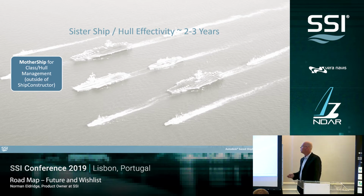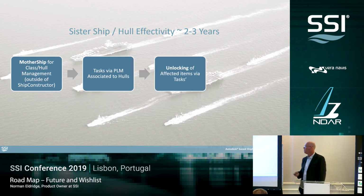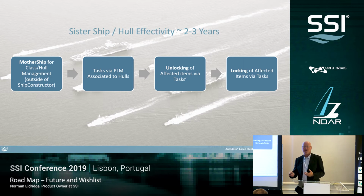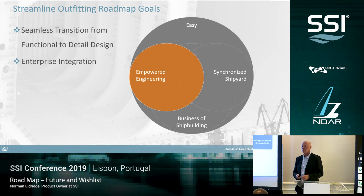One of the things we're doing as well, looking a little further out with WorkShare transfer, is the concept of a mothership, an abstract where you have all your project equipment lists and everything, and that would relate to your different sister ship projects. Tasks via the PLM are associated to the hulls. You heard a lot about our digital hub and our PLM down the road. A big part of that is being able to unlock and lock the effective items. We associate tasks with those things, so you can assign tasks, and they can only do work in certain areas, with the ability to unlock or lock specific pieces of the ShipConstructor models and information. So that's some of the areas around our WorkShare transfer.